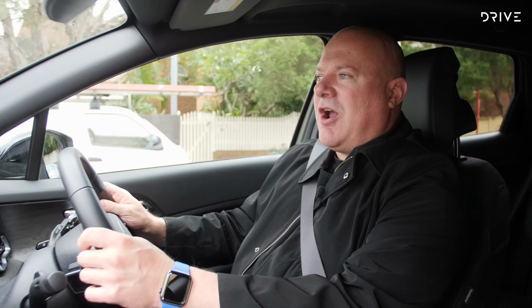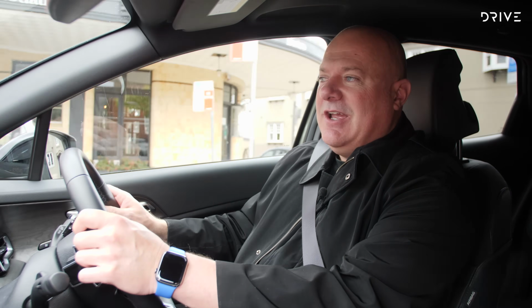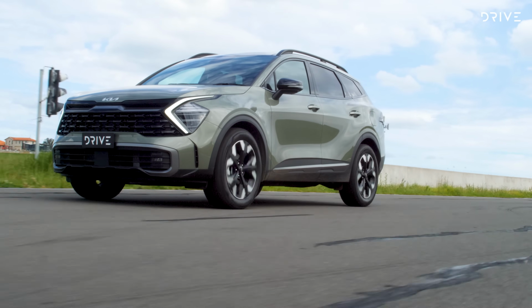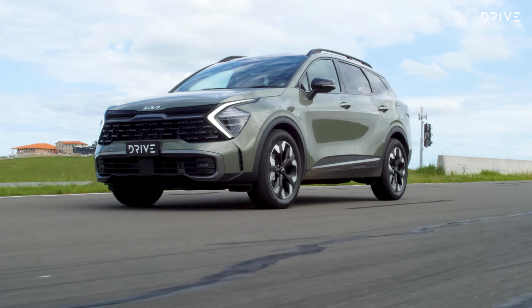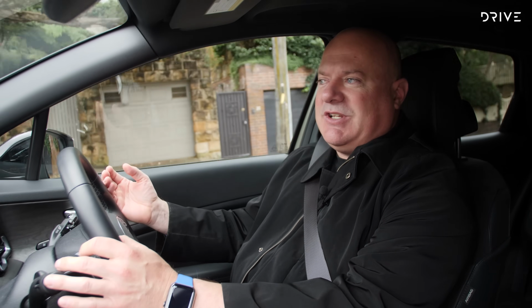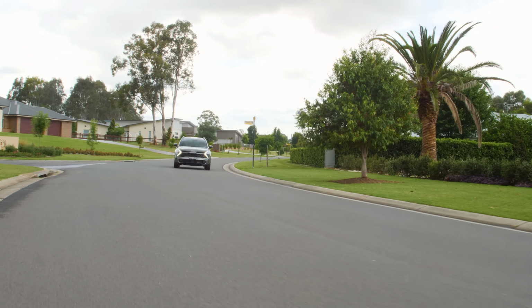To win Drive Car of the Year, first the car has to be selected as a finalist, it then has to win its category, and then it has to win the most number of votes from the judges for the overall award. While the out there styling might not appeal to everyone, there's no doubt the Kia Sportage ticks all the right boxes. It's roomy, it's comfortable, and it has a long list of standard technology.